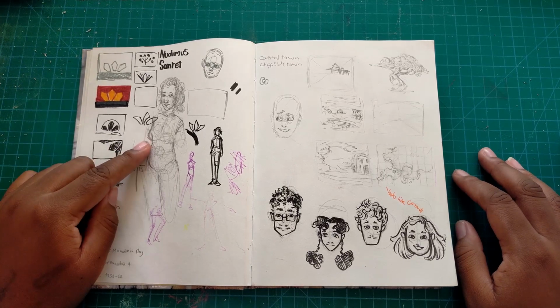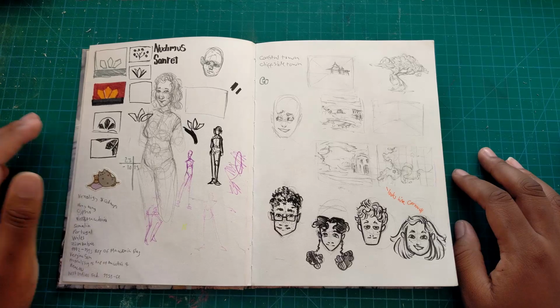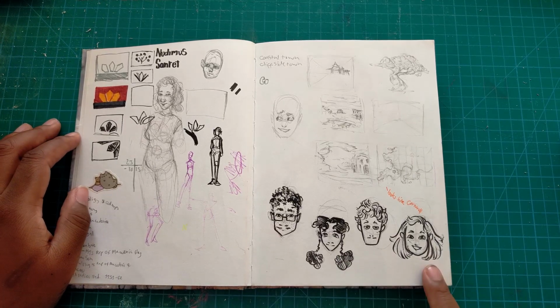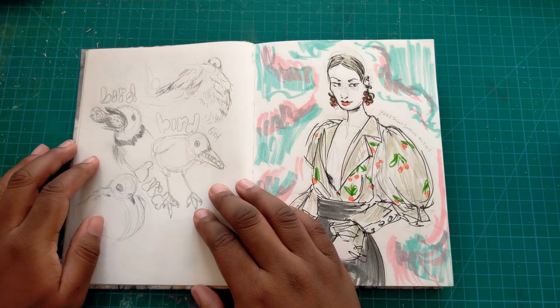And this is a character from it. I was going to give her clothes, but I didn't know what clothes to give her, so there she is, just vibing. And these are characters from my other comic. I usually draw them a lot, but in this sketchbook, not really.